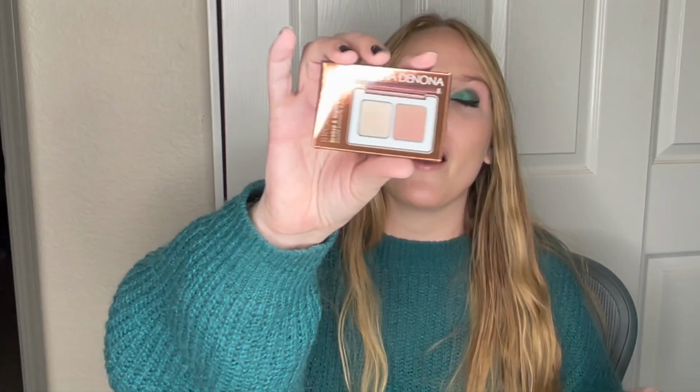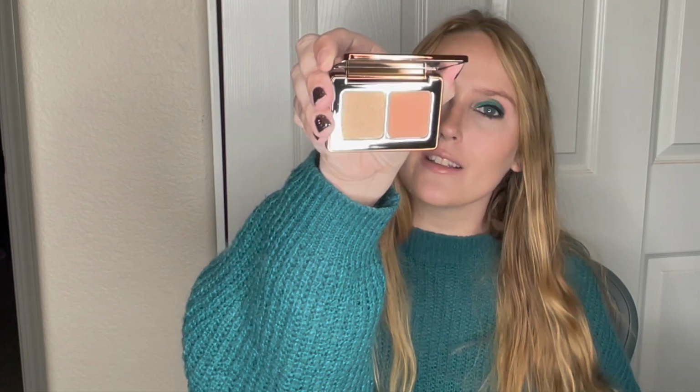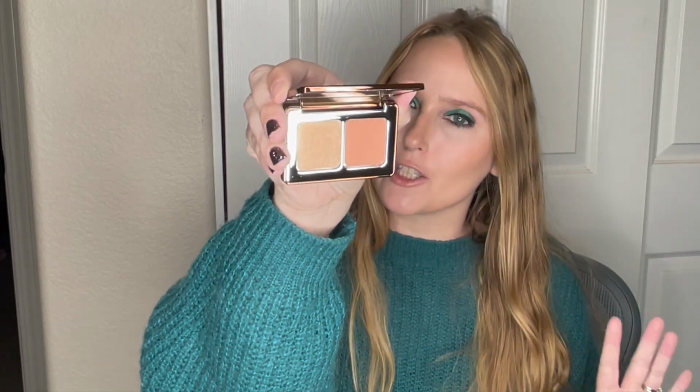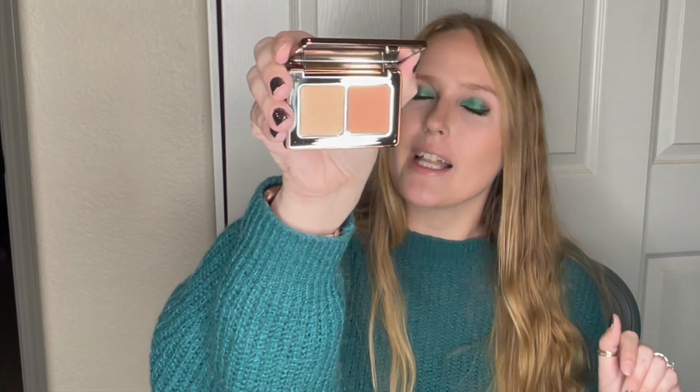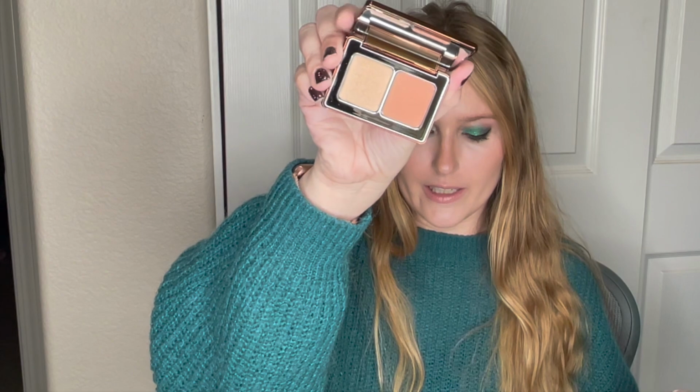Oh, okay, we have a tiny little Natasha Denona. This is their bronze and highlighting powder. I actually don't think I have this one. Let's just open it up and give it a look. Oh, okay, I actually like those colors quite a bit. The bronze doesn't look too warm. I always have to worry about that because warm bronzer doesn't look the best on me. I like more cooler, neutral looking bronzers. I like this one. The highlighter is pretty gold looking, so okay.